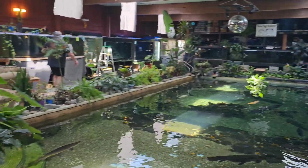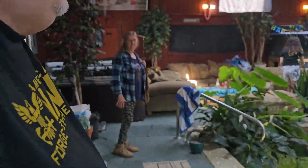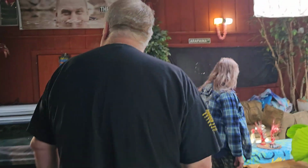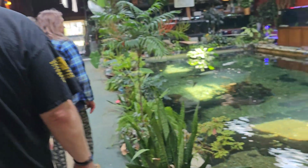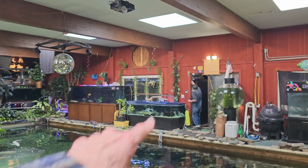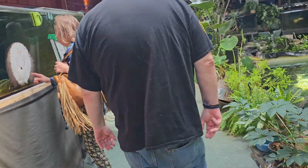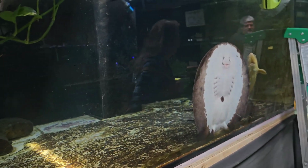Jerry, you want to do me a favor? Turn the lights on for those tanks over there? Let's go that way. We'll go out and back first, and then we'll go into the fish room itself. Nice sitting area. Nice hot tub. Up there, hanging. Oh, they're so cute. They look like little humans. Yeah, neat.